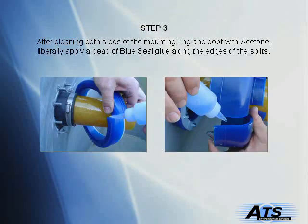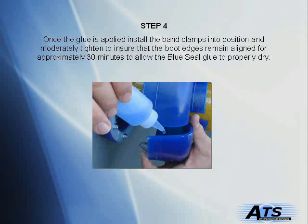Step three, after cleaning both sides of the mounting ring and boot with acetone, liberally apply a bead of Blue Seal glue along the edges of the splits. Step number four. Once the glue is applied, install the band clamps into position and moderately tighten to ensure that the boot edges remain aligned for approximately 30 minutes to allow the Blue Seal glue to properly dry.